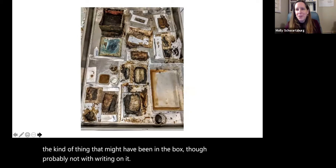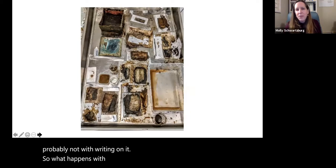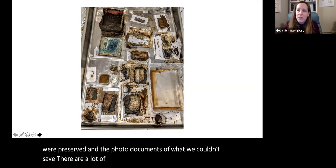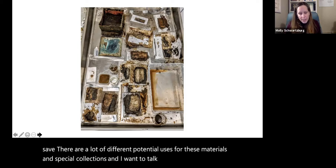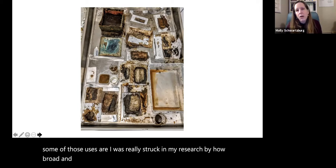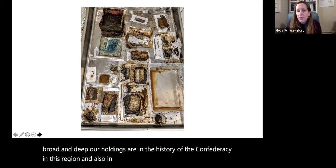So what happens with these objects, with both the artifacts that were preserved and the photo documents of what we couldn't save? There are a lot of different potential uses for these materials in special collections, and I want to talk a little bit about what some of those uses are. I was really struck in my research by how broad and deep our holdings are in the history of the Confederacy in this region, and also in the history of Charlottesville in this region.